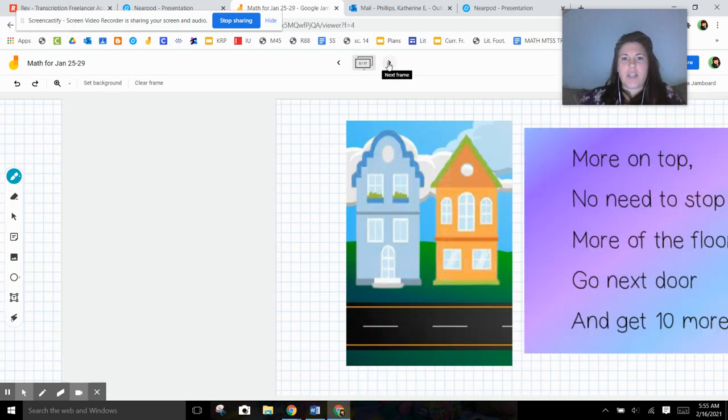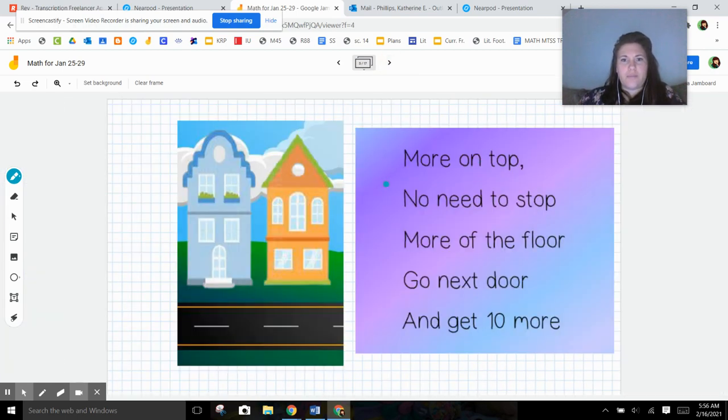So in this poem right here, we're going to be focusing mainly on this part right here. This part we're going to do tomorrow because it's kind of hard to teach these parts of the poem at first. It's easier to break it into two different pieces. So the first part says more on top, no need to stop.